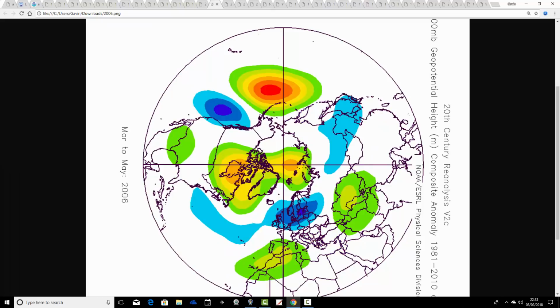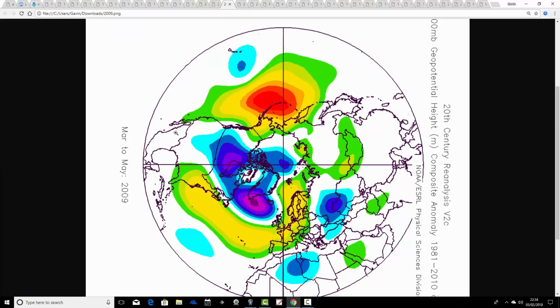Then we're up to 2006, and this one has below average heights over and slightly to the east of the country, above average heights to our south and also to our north. There was some quite cold weather through the spring of 2006, especially March and early April, and then it turned unsettled but relatively mild into May before we set up that hot summer of 2006 in June.